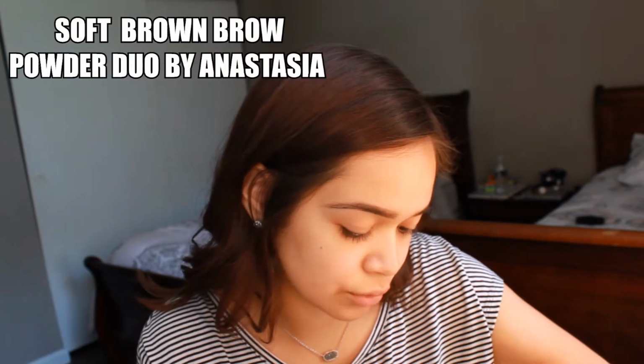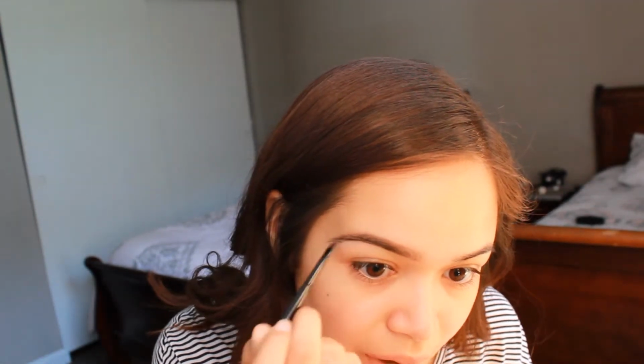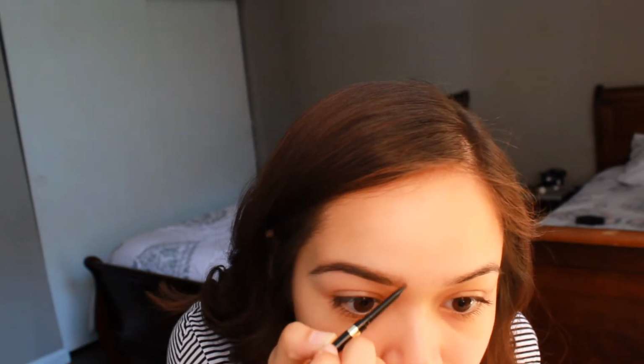And now I'm gonna go in with the soft brown brow powder duo by Anastasia. I don't like the pomade, but that's just because I don't have a steady hand. When I'm doing my brush strokes, I tend to want to do it really hard, and with the pomade, if you do that, you mess it up super fast. So I'd rather do this and have room to mess up, and not feel like I have to do it perfect the first time. Working the little brush strokes.